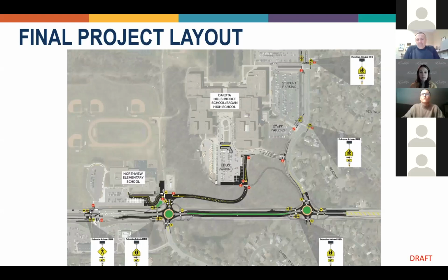I'd be happy to share some previous work that we did to look at what the options were and the anticipated traffic conditions before and after. I think it will help demonstrate the benefits of the roundabout intersections that we're proposing.